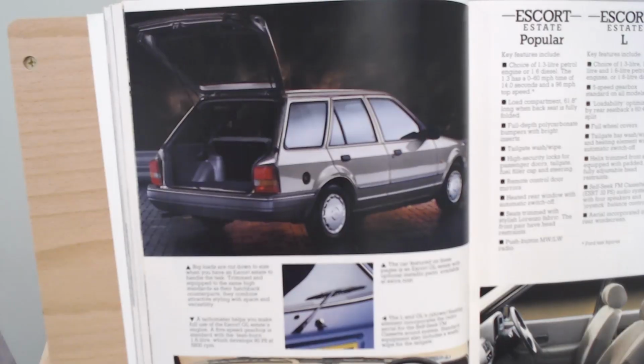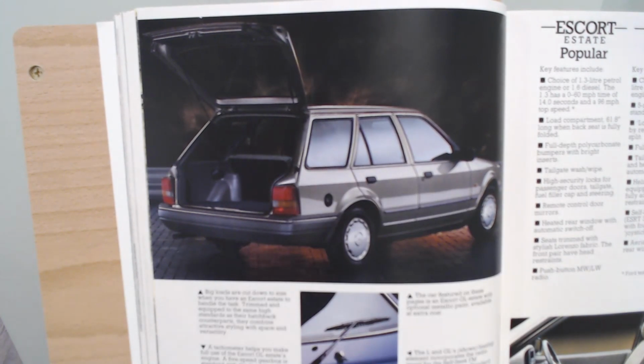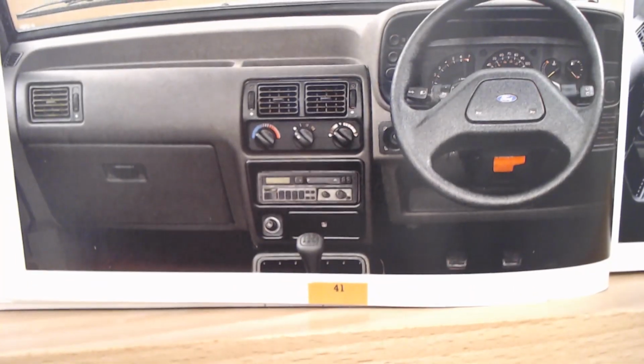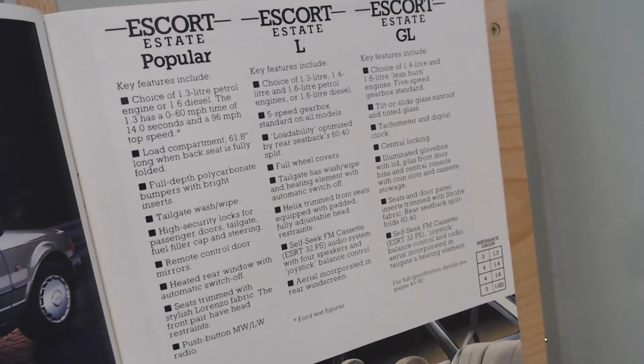And we get another sort of re-image of the Escort Estate. This time it is obviously a GL. It does have the chrome around the windows there. And we get a sort of glimpse of that sort of rear wash wipe system. That familiar dashboard. And those familiar seats, and there is some sort of specifications for those 3 models here.